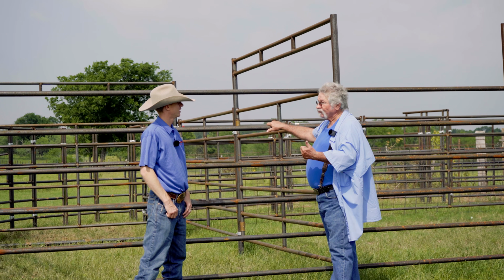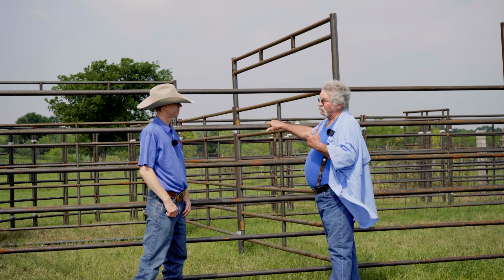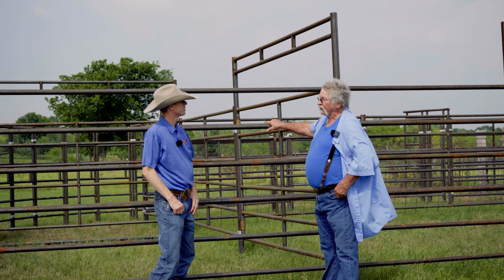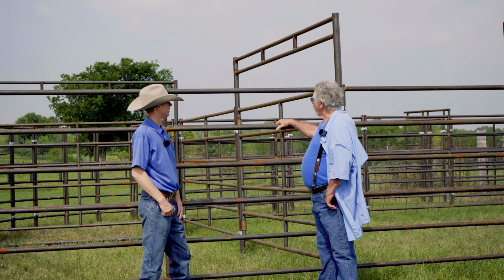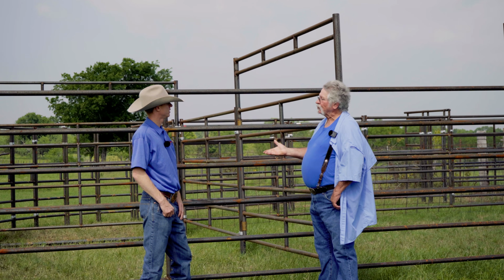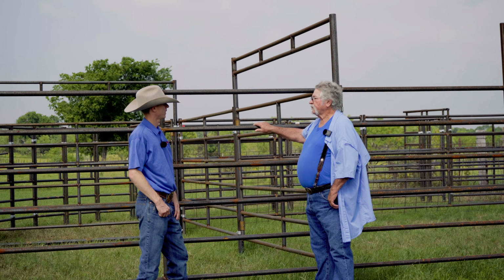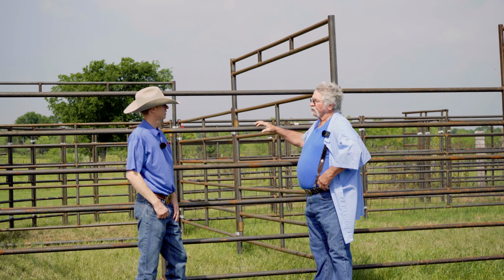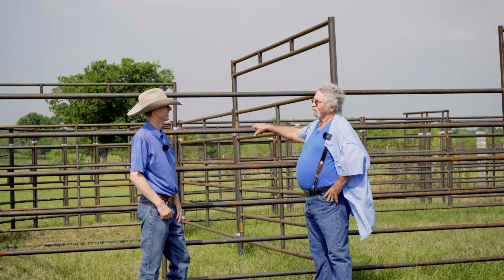But there's lots of other things too. They're easy to put up. They're portable. That was a big seller for us, in case you needed to move it, because we might not want to keep it here as we get more experience. I like the design because the pieces are easy to pick up with a tractor. You can just set them where you need them to be, and then somebody can bolt them together, so you don't have to manhandle them around. When you start getting a little bit older, it starts getting harder to pick stuff up.